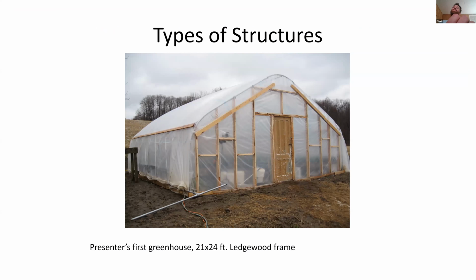All right, so the types of structures: we exclusively grow them in metal frame, Ledgewood greenhouses right now, but you can grow them in caterpillar tunnels or less sturdy greenhouses. This was my first greenhouse that I built when I was up in Vermont. We used this for starting seeds, the 2 sides were for seeds, and we had a bed down the middle the first year, and we grew grafted tomatoes in that bed in the middle.